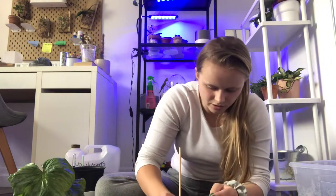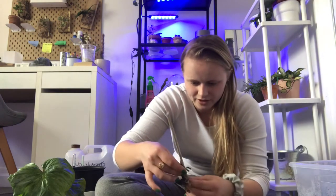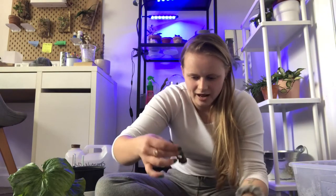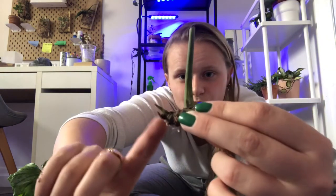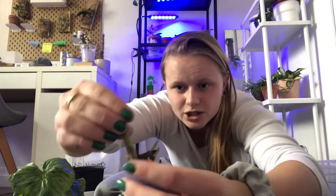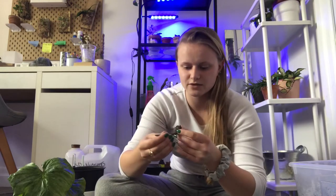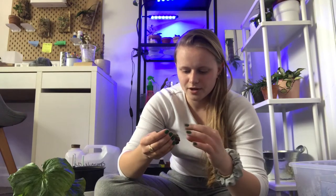This thing isn't gonna be rooted. It didn't come rooted at all. So yeah, came out like nothing. It has one growth point, it has two growth points actually, and this was the stem of the one leaf. The other one I actually had to cut off. It did have roots. It just had severe root rot and they all died. Thankfully that was not me doing.